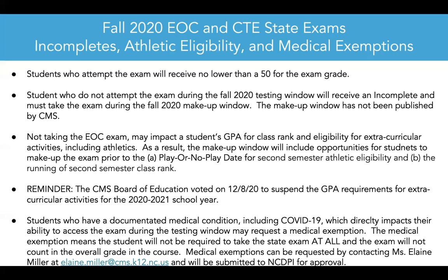It's also important to know, and listen to me carefully, students who have a documented medical condition, including COVID-19, and you do not have access to your exam during the test window, you may request a medical exemption. So what does that mean? That means if you have any type of documented medical condition, which could be COVID, you can request a medical exemption, which means you will not be required to take that state exam at all. And it means that that exam will not count in your overall grade.